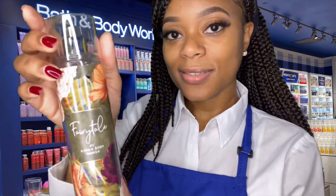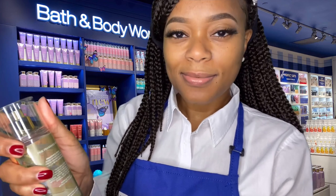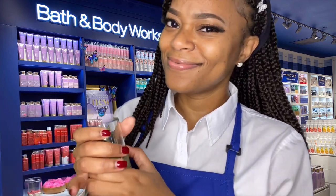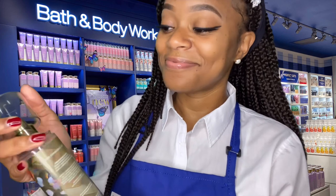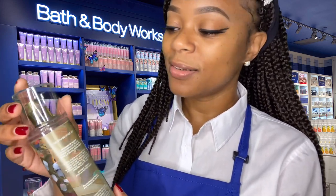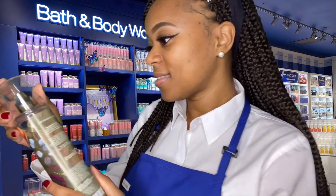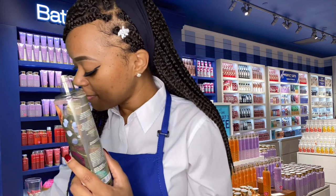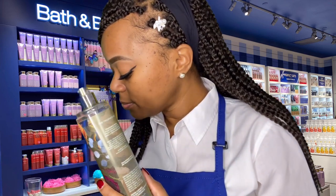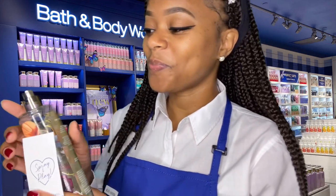Let's try it. Sometimes these are a little tight. Didn't want to cooperate with me. Okay, this will be our last spray.